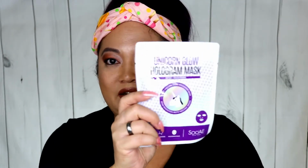So today we are going to do a quick evening, makeup removal routine. I actually got this, it's the SOO'AE. Anyways, it's a unicorn glow hologram mask. Here's what the back says. It is a unique double-sided black charcoal and hologram sheet. Charcoal helps to detox and purify skin. Plant extract delivers and nourishes skin.